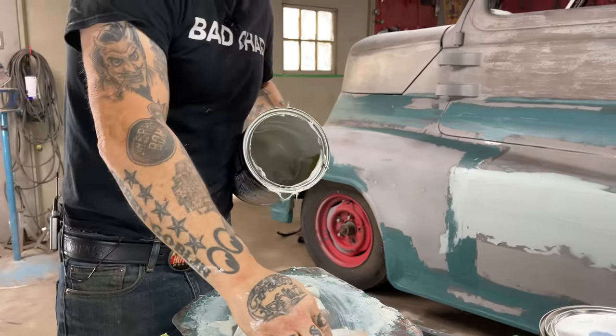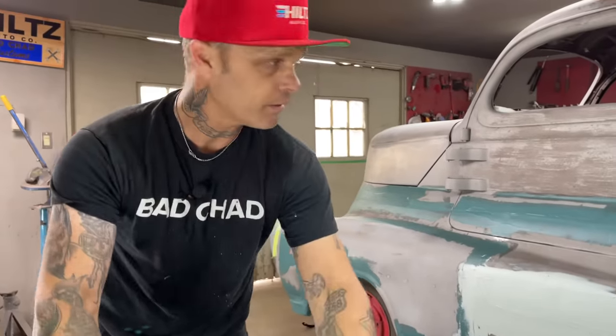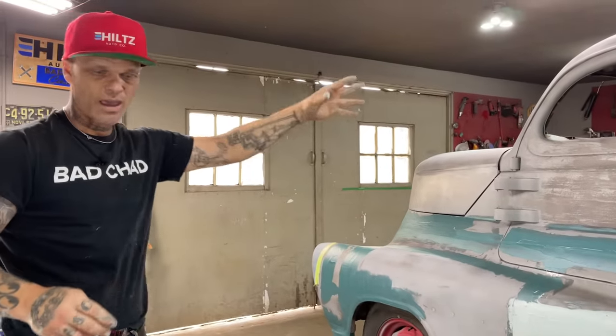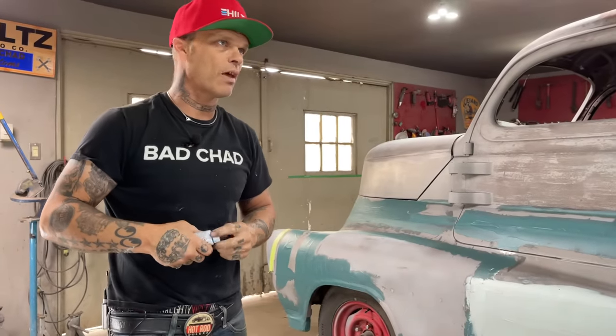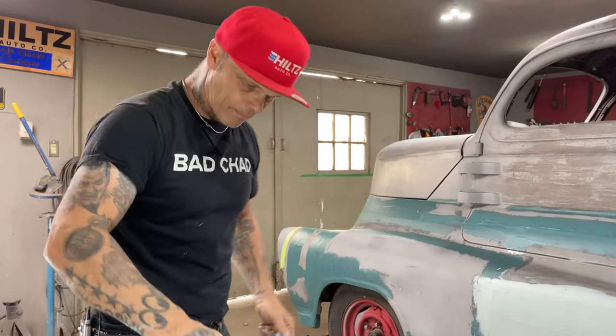It does not make sense to sand anything on the truck if it does not have the product it needs. There's no sense, or you're wasting your time. You're taking off the other product, you're wasting your time.